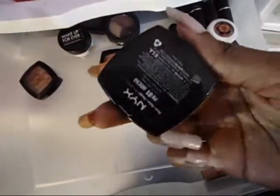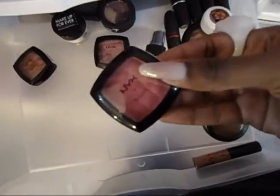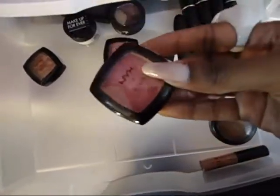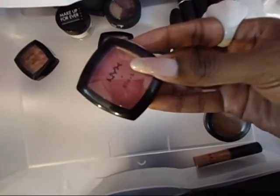And lastly, we have NYX Mocha. So I don't know why this is called Mocha, because this is definitely a reddish pink. Love it. It comes off very nicely on my skin tone. I wear this one the most along with Dusty Rose. But like I said, I don't know why it's called Mocha, because it's nowhere near brown. It's definitely reddish pink, and it goes great with my skin tone, and I would definitely recommend it.